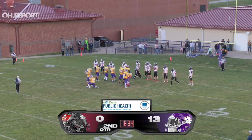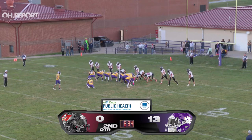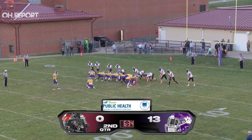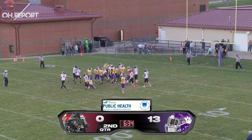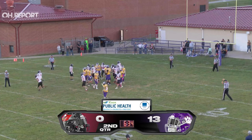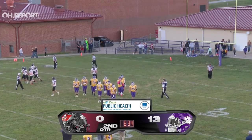So kicking team staying on. The kick is up, and it's blocked. Oh, wow. Right there at the line. Pirates pick it up. The field goal no good, but the Bulldogs leading this one 13-0.